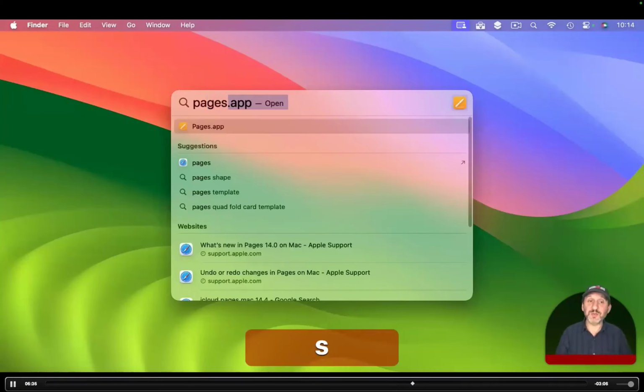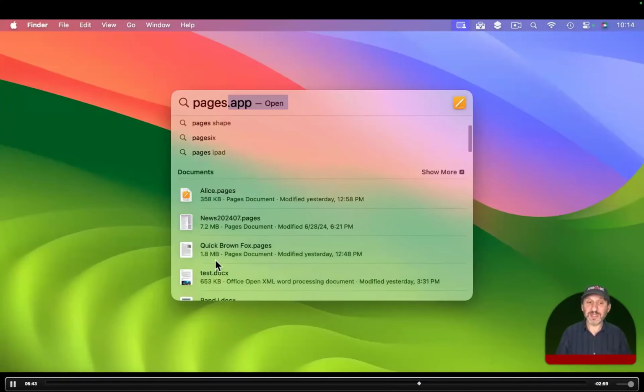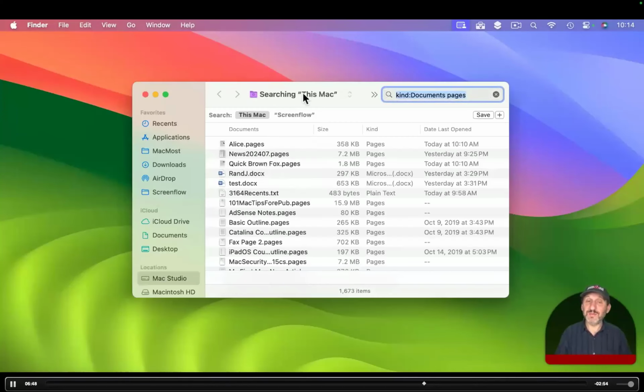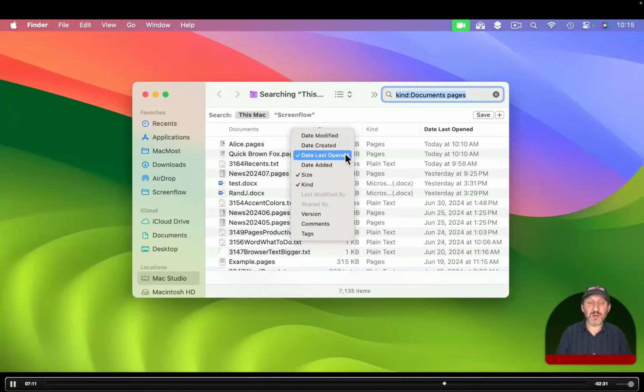Furthermore, you could do something like search for Pages and then look under Documents, and it's going to show you Pages documents. And you can see here the little short list is the most recent ones. If I were to click Show More, it's going to do the full search in the Finder, and note that it can sort easily by date last opened. So you could see your most recent things in any search that you do by having the date last opened column here and sorting by it. If you don't see date last opened after doing a Finder search, you can always control click right here in the headers and make sure date last opened is checked.